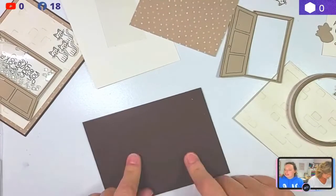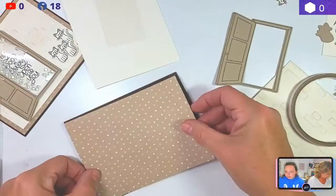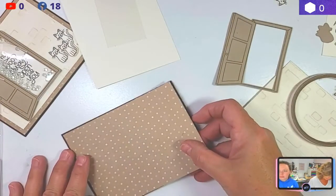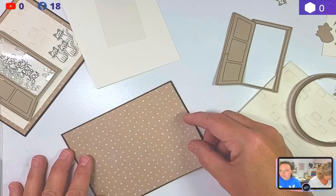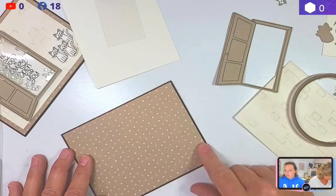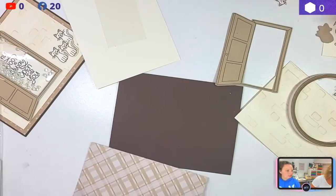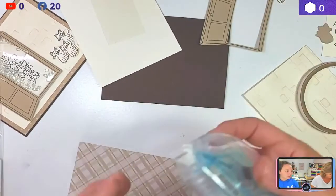All right, now we're going to take and put our designer series paper on the front of the card. Now I'm just going to make sure I cut that. I cut it down to 5 3/8 by 4 1/8, so I just got a little bit of a border showing on the outside. And I'll grab our stamp and seal. It's a brand new one.